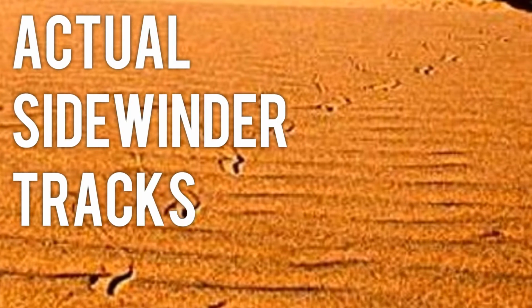Sidewinders get their name from the unusual way they move around their habitat. This sidewinding allows them to easily climb sand dunes that would otherwise be impossible. It's even thought they can instantly shift their weight and flatten out parts of their body to help adjust for the changing speeds of the shifting sands beneath them. And for that reason, Sidewinders are number 2 on our list.